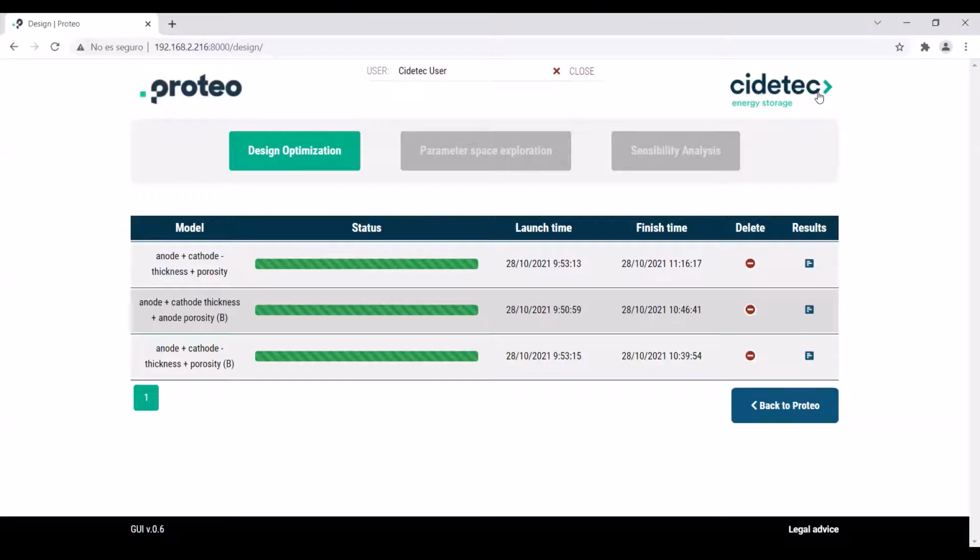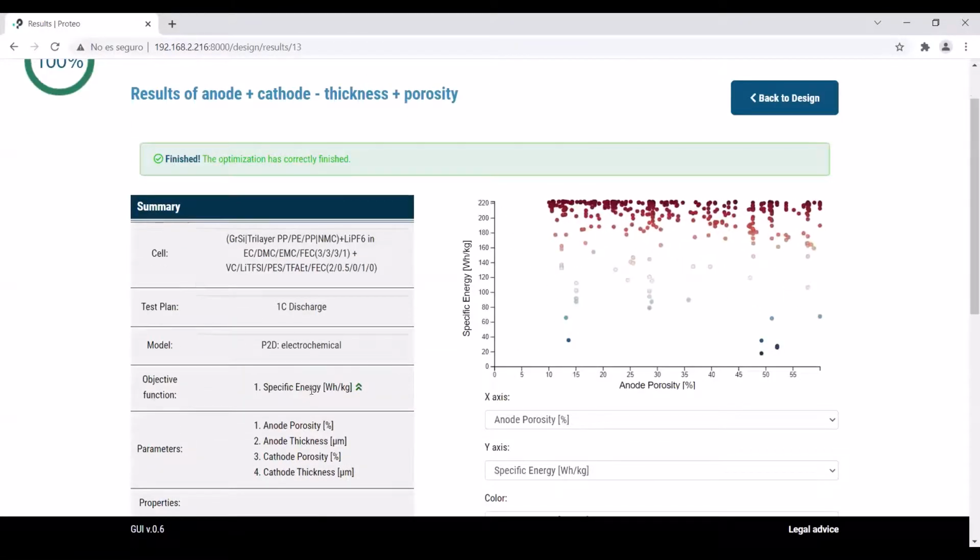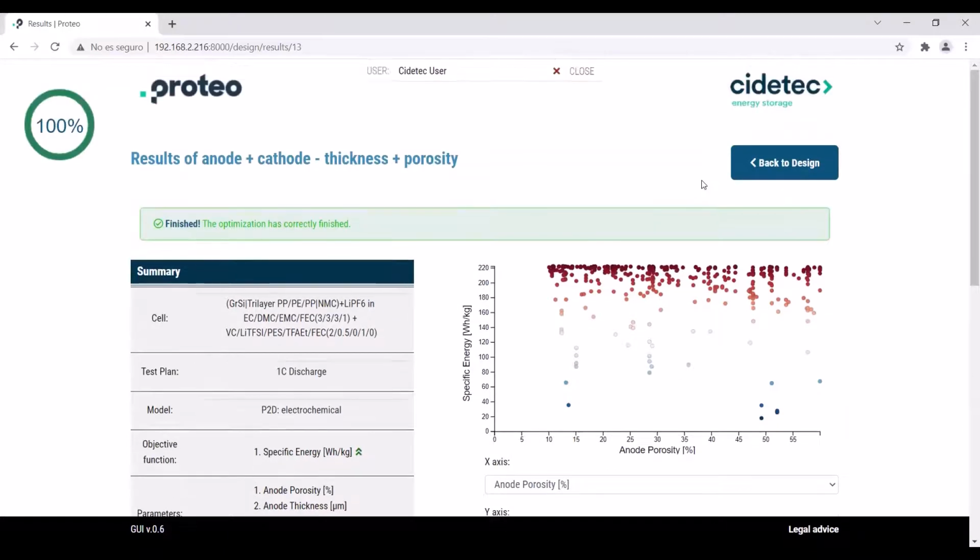Okay. Right here. As you can see, we find a visualization of all the design tests we have run. Here we can find the status and the time that's going on, the launch time and the finish time of this task. We can delete them or access the task, the summary. We will show later everything in detail.